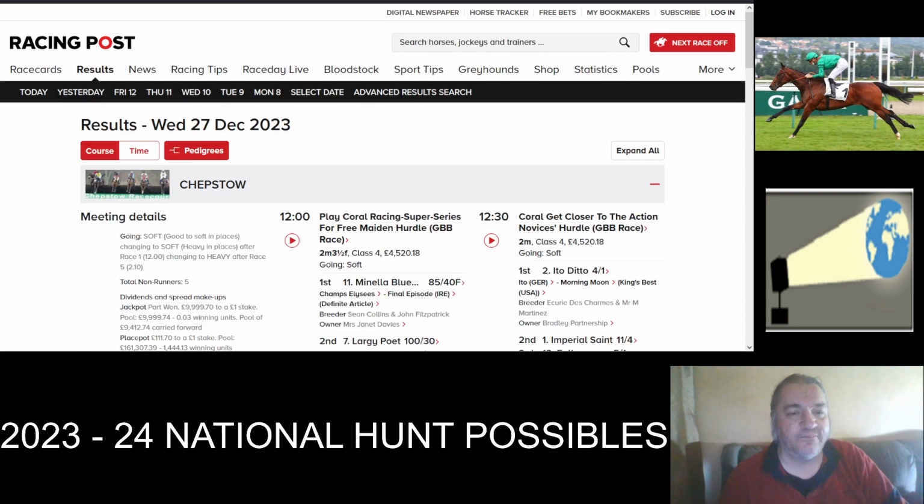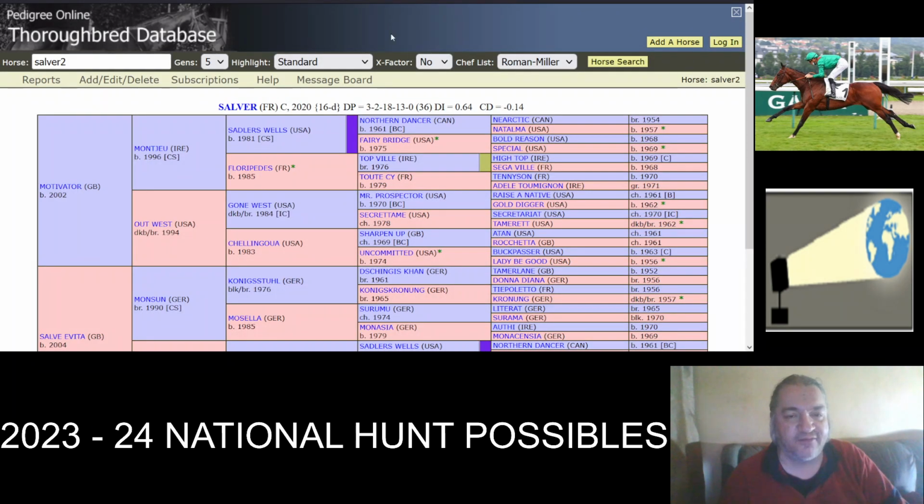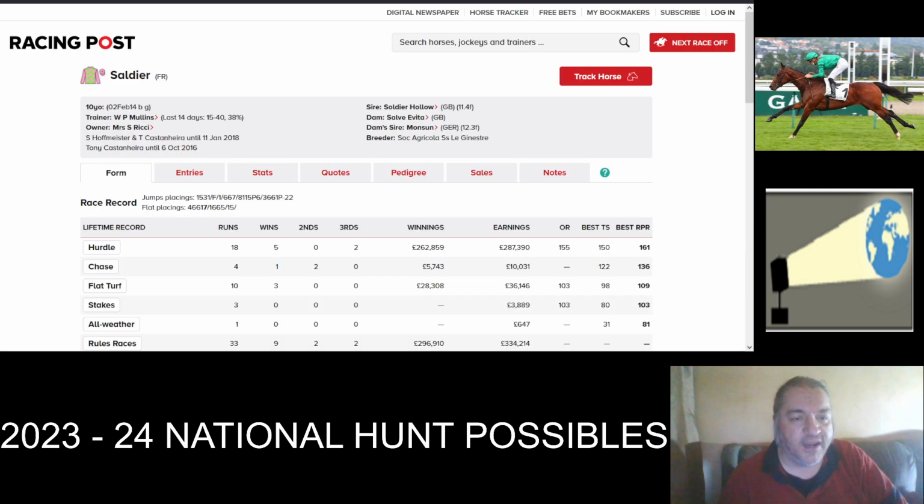People will see that Salver is in fact pedigree 16D. It's the thoroughbred, not always the case over the jumps. Pedigree 16D. And before we take a look at the dams, I think it is very worth having a look at this horse here, the Willie Mullins trained Saldia, who is also out of Salver Evita by another sire that was very good, Soldier Hollow.